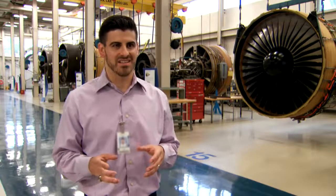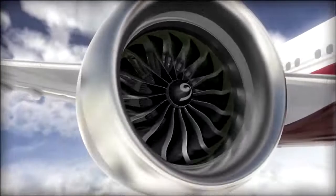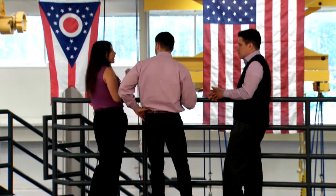It's the highest form of mechanical engineering there is. You start from scratch, do all the calculations using the best software to design one of the most complex machines on the planet, and then you see it come to life. That's a great reason to wake up every day.